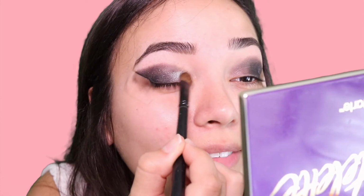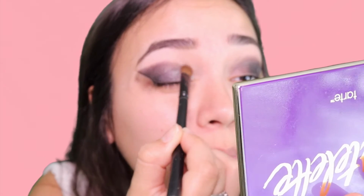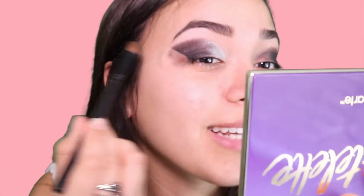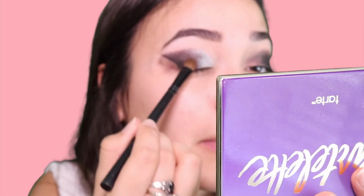Alright, so I would get it right in there and bring it up a little bit up here so it looked like it kind of blended together. I don't know if you guys can notice. So it looked like it went from a light color to a really dark color, so I would just mix it in with a black. Yeah, that's exactly what I did.